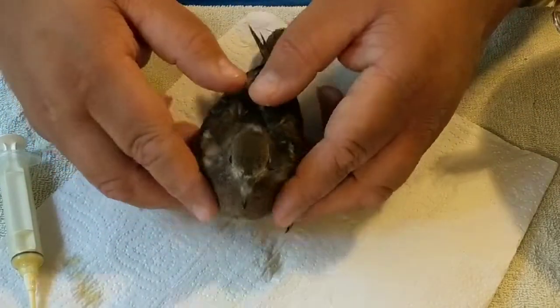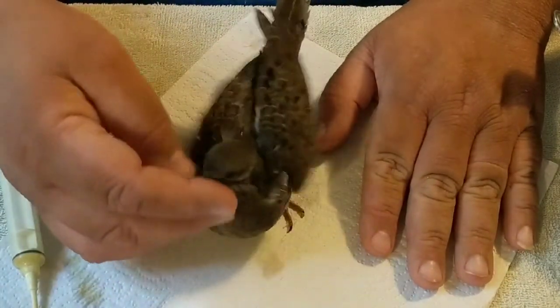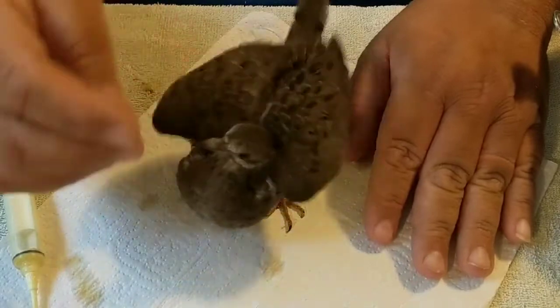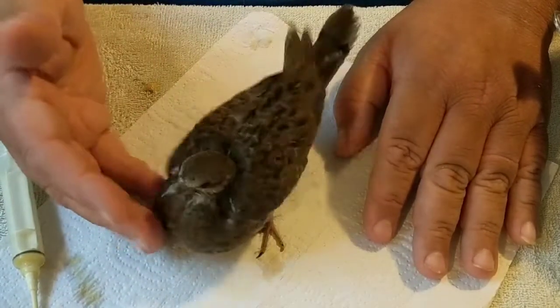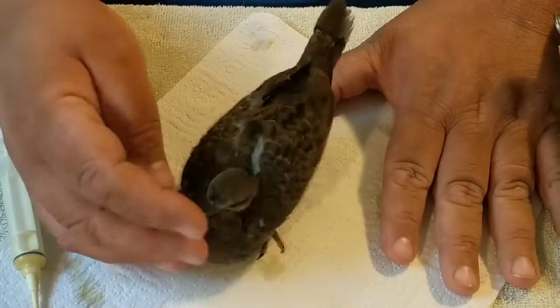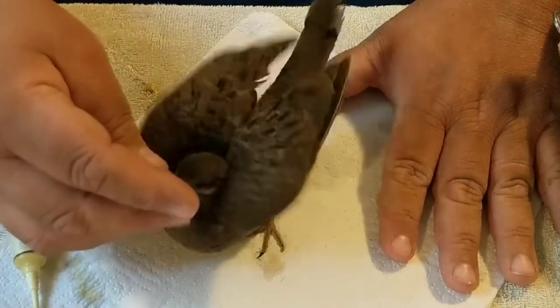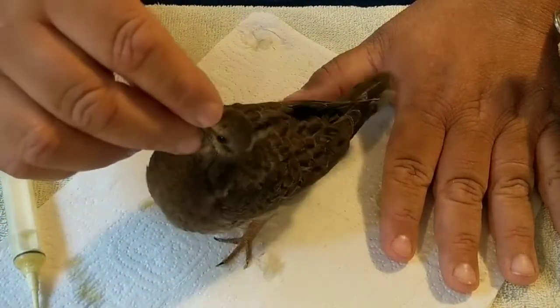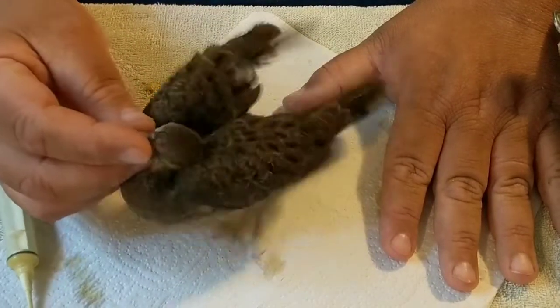Well, this is a little dove, and easy peasy to feed, for me at least. I don't feed a whole lot of baby doves and pigeons because the parents do such wonderful jobs of it. But I don't mind feeding baby doves and pigeons. They're super duper simple, easy to do. And adorable. Just as adorable as can possibly be.